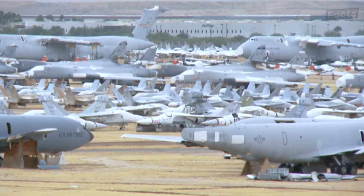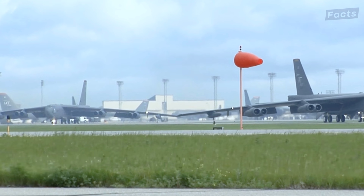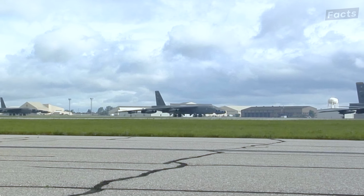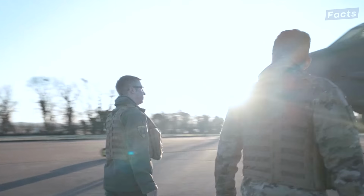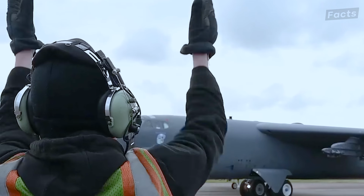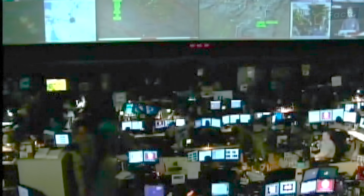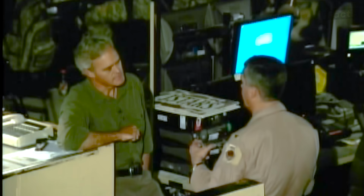Run those numbers side by side. 744 built, 76 still flying. And the Air Force is guarding the last 10% of a production run that ended before the Beatles reached America. Every time a replacement stumbled, the B-52 quietly absorbed the mission. Cruise missiles in the 1980s, precision bombs in the 2000s. Somewhere in those decades, the service stopped asking what could replace the B-52. It started asking what it would take to keep it.